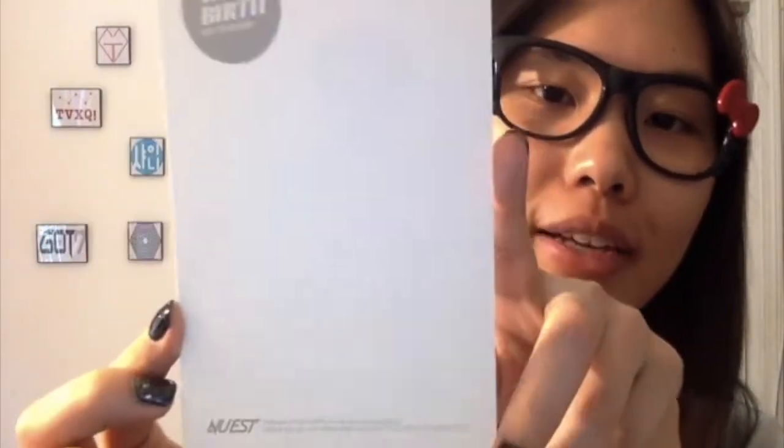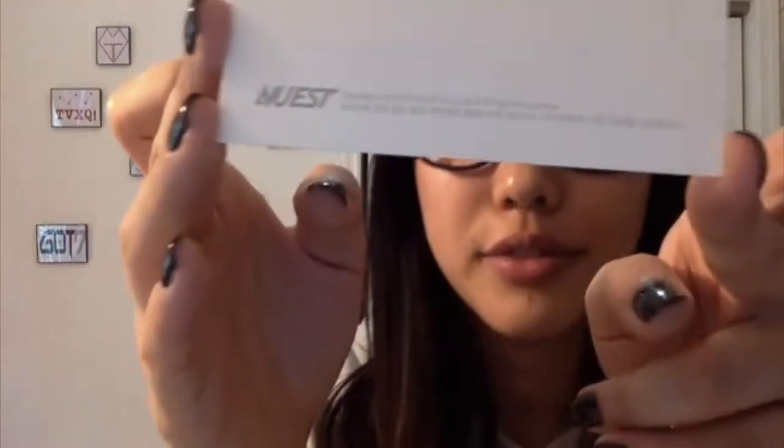Okay, the back, there's nothing in the back except Rebirth. And then NU'EST, some copyright stuff. But look at this picture, guys. Look at this. Any fangirl would be really happy, but I'm just so happy that I got one of my favorite members from NU'EST. So I'm really, really happy. So when you buy the album, it has this event thingy in it, and then you get a photo card, as you would like to call it. Most likely, I feel like you get different members depending, but I got Ren, so it's really nice.